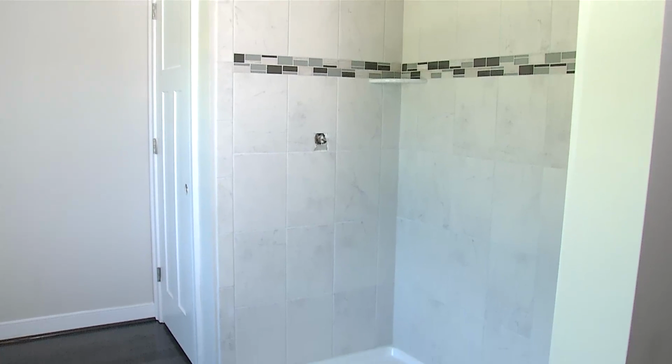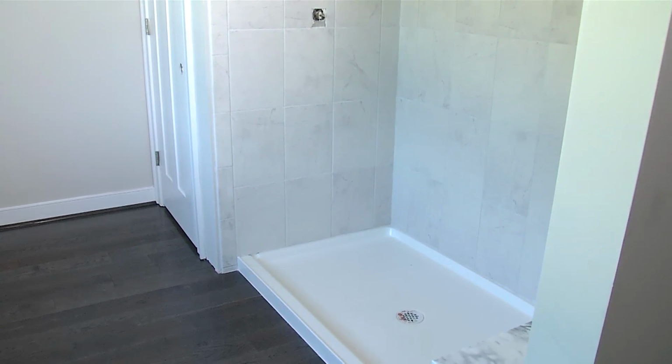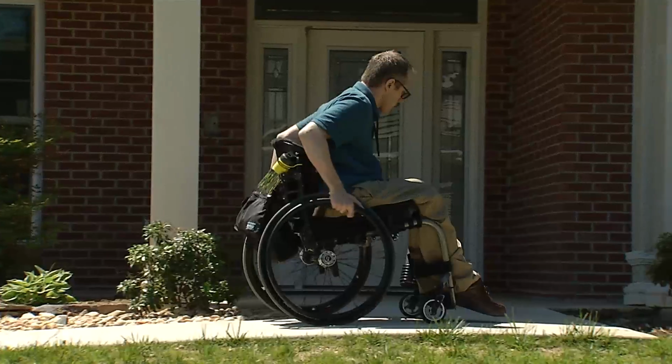And then they get to see what the difference is between a regular residential construction and universal design. This house incorporates features we call universal design. They're difficult to notice until you need them. For example, if you used a wheelchair, you'd come up to the front door and find there are no steps.